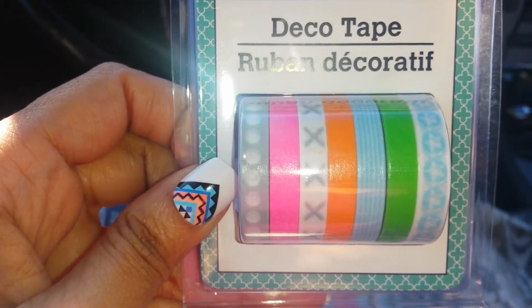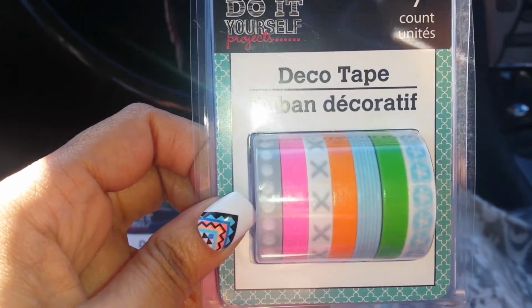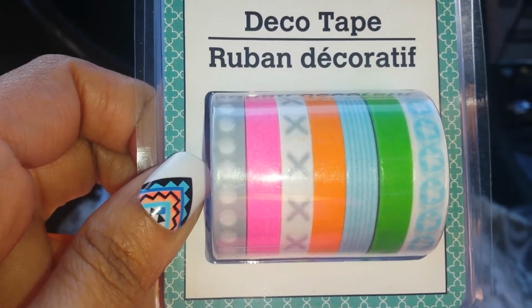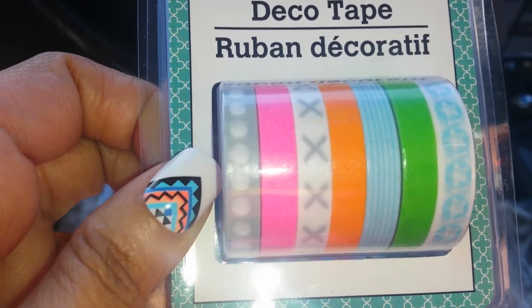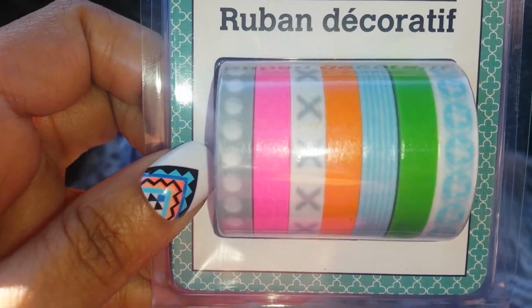I get these at Michael's. There's like seven in a pack, but they're like $8 for one pack. But look at this, guys. Go to your local Dollar Tree, get your supplies now before they're gone, because I go crazy when I see stuff like this. But I left some for other people because I was so excited that I wanted to share, so other people could get a piece of the pie.